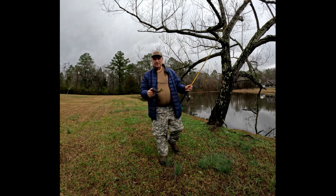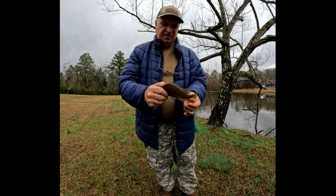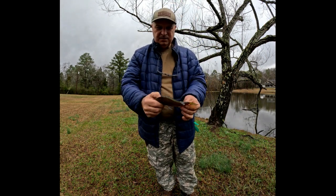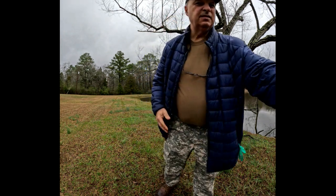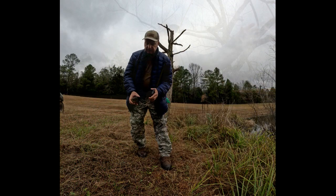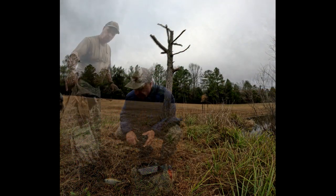Got me one finally. We'll fillet this thing and set up a little camp and eat it. Pretty good size. Not a monster, but big enough. All right. Got our fish. We're gonna put him right here, and then we're gonna set up a little spot right here to do some cooking.